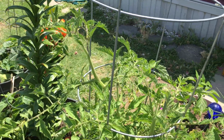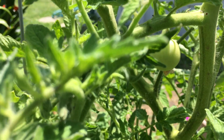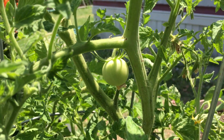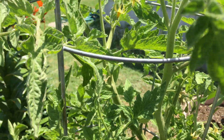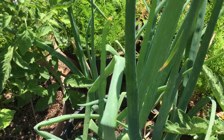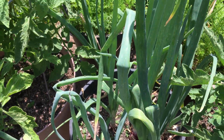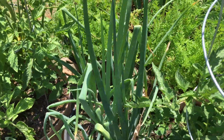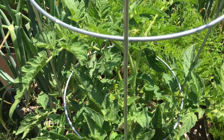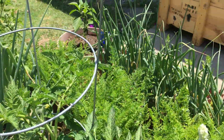Another tomato plant. And we have, what is that? Look at that. A tomato. Nice. I'm looking forward to that. Onions are doing good. Now we have sets in these round onion pots. Another tomato plant, I should say. Everything is just looking great.